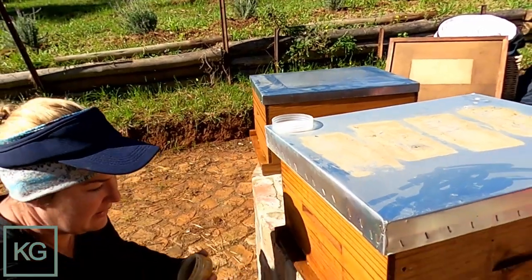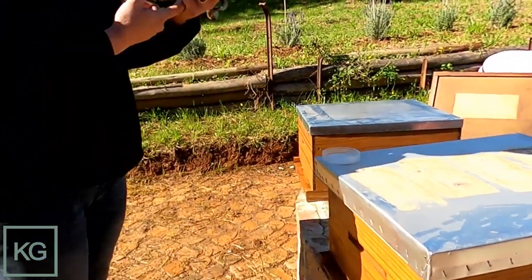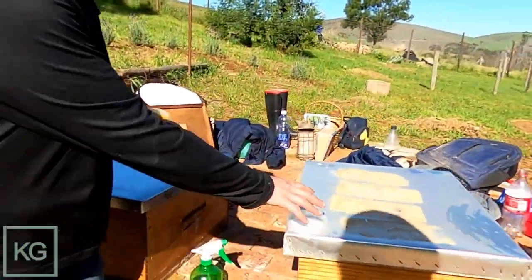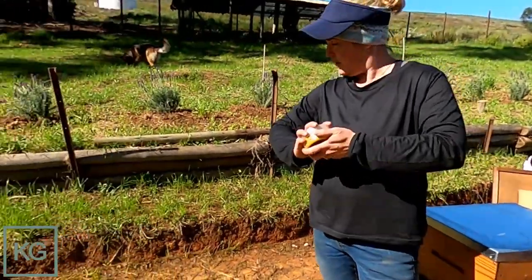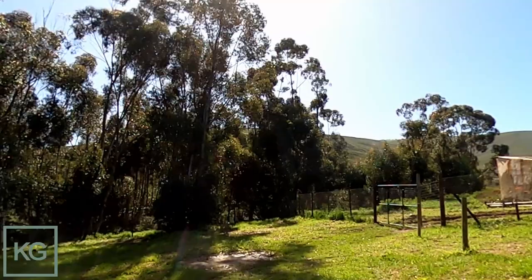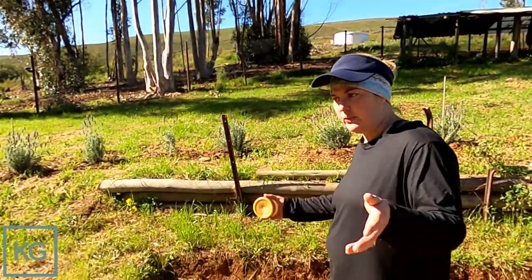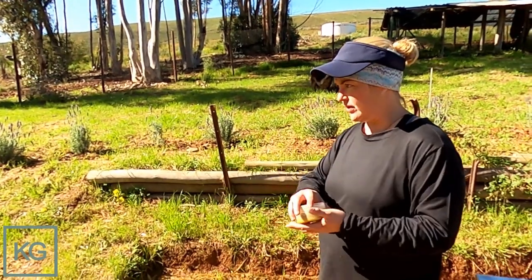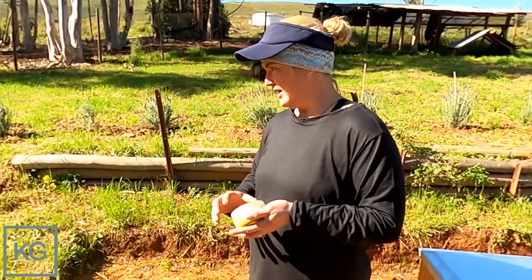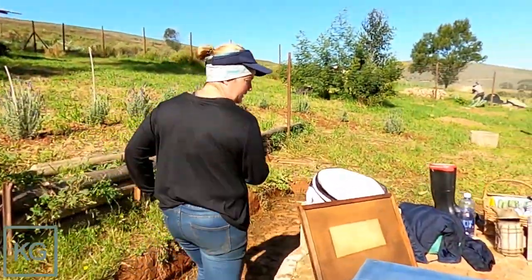So where are you planning to place these two boxes? Okay, I'm going to show you now. We've already got stands prepared. I wanted to move the ones that are full on there, but there's a certain time of day, in the early mornings or late at night, when all the worker bees, everybody, is back home. Otherwise they lose where their home is and then they can't find it. So I haven't been prepared to wake up so early this winter yet.